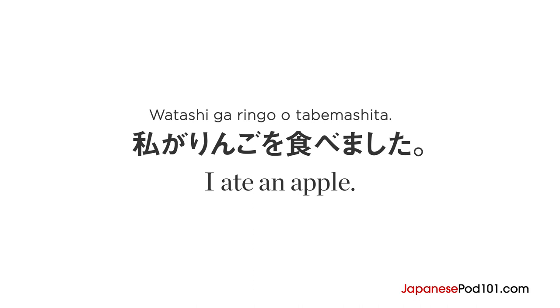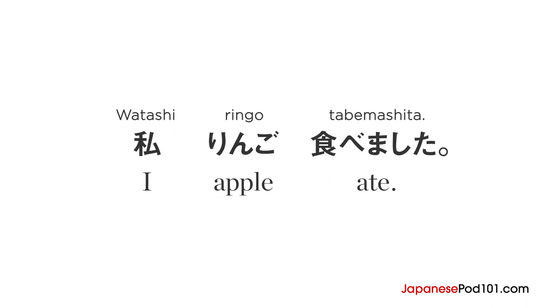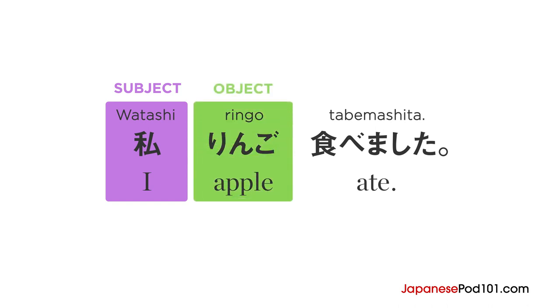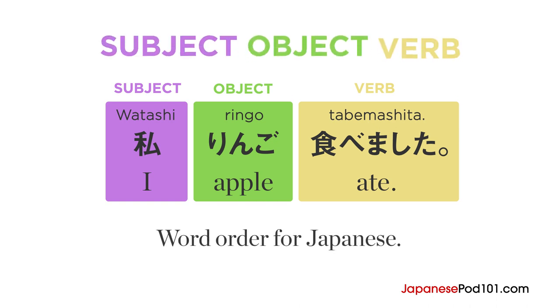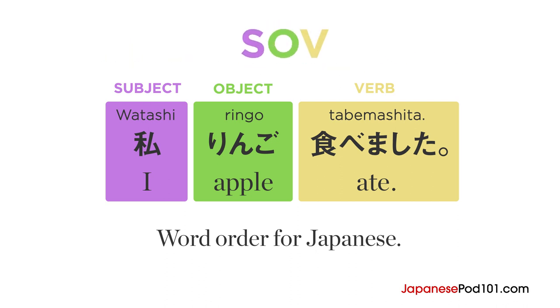私がリンゴを食べました. Like before, let's remove the particles to keep it simple. So we're just left with the words. If we break down the Japanese sentence, we get the subject, 私, meaning I. Then comes the object, リンゴ, meaning apple. And finally, we have the verb, 食べました, meaning ate. The word order for Japanese then is subject, object, verb, or SOV for short.